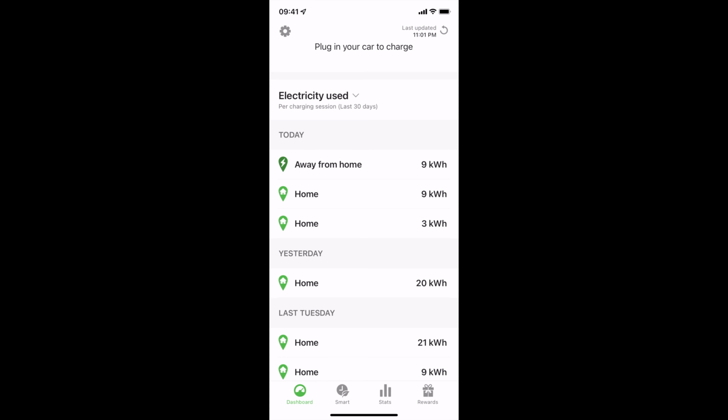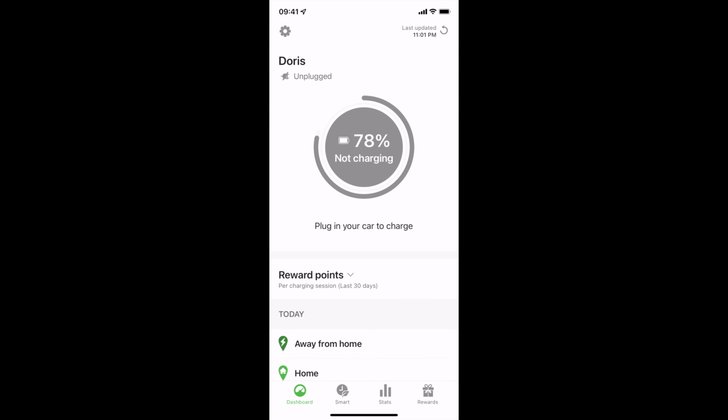Also shows you the cost. So I pay 16 pence per kilowatt hour, you can see there. And again, it will show you for each charging session how much it costs. Carbon intensity, low, medium, high, depending on, I guess, what time of day you are charging, and also the quantity of energy going into the car. And then reward points as well, so earning quite a few reward points, which is good.